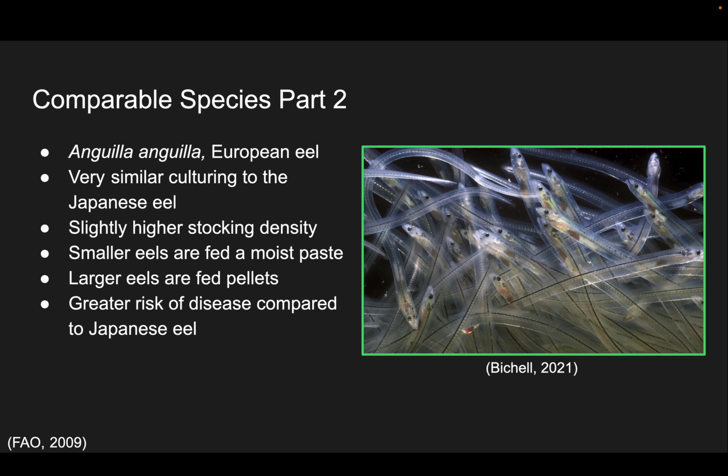Comparable Species Part 2. Anguilla anguilla, or the European eel, has a very similar culturing practice to the Japanese eel, with a slightly higher stocking density. The smaller eels are fed a moist paste, and the larger eels are fed pellets. European eels do have a slightly greater risk of disease compared to the Japanese eel.